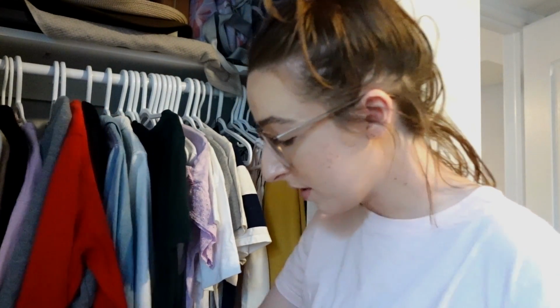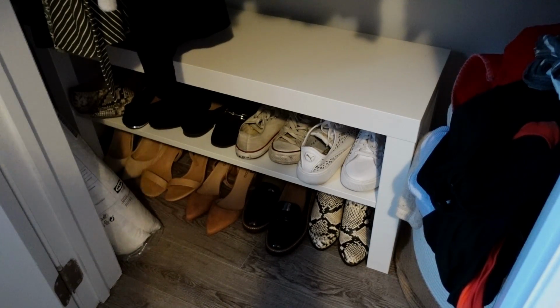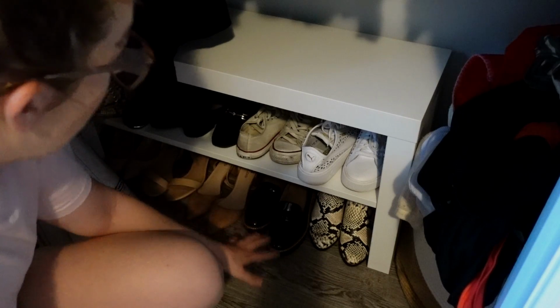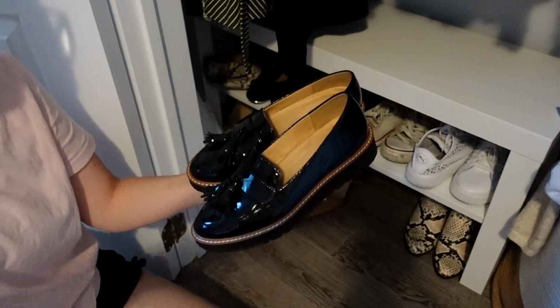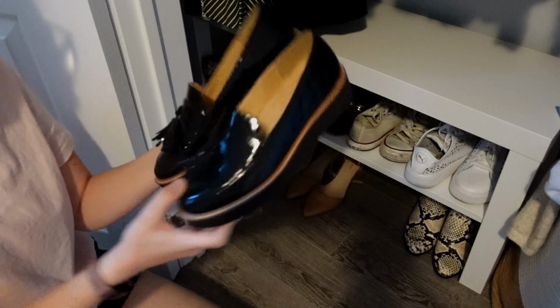Okay. The last thing I want to talk about, I'm going to bring you down a bit. I know the lighting in here is not good. I'm very sorry. But let me just show you. I have condensed my shoes and they are now in 2 rows. What I want to talk about with you are these shoes. Well, I'm sorry, I'm looking at this upside down. Oh, there we go. That's better. Okay. So these are the shoes.